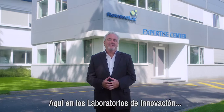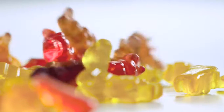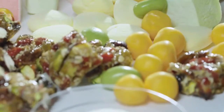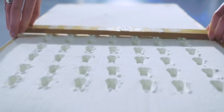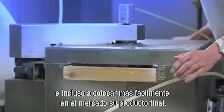Here in the Expertise Center, customers can also benefit from Rousselot's worldwide expertise. Dedicated local teams help them in their production process and also help them market their end product faster.